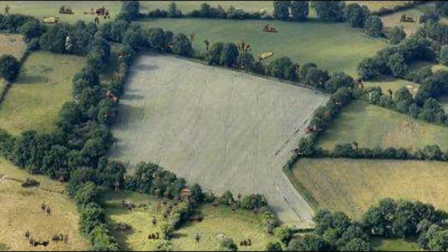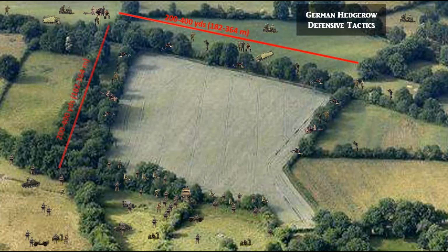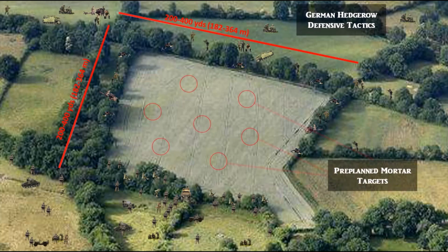Once the fighting moved off the beaches, the Germans brought in reinforcements and started to properly defend the hedgerows. They developed many tactics that could be overcome, but caused high casualties for the attacker. A typical hedgerow would be 200 to 400 yards of length and width, and it had an irregular shape. The defending Germans would have pre-planned mortar sites within the fields.